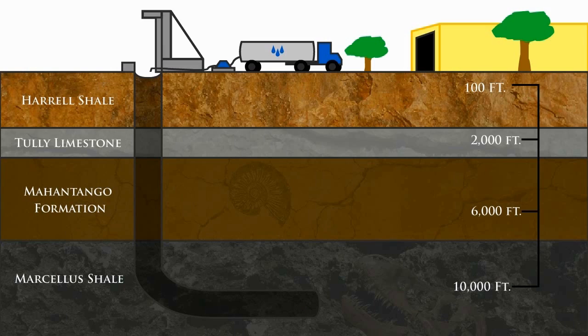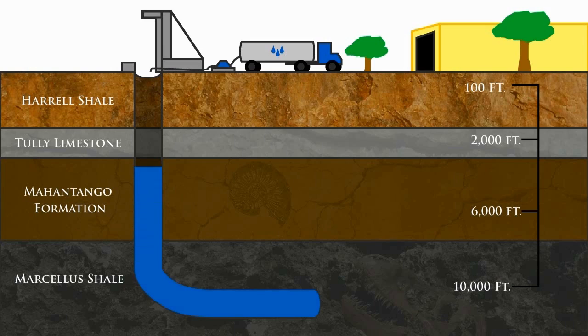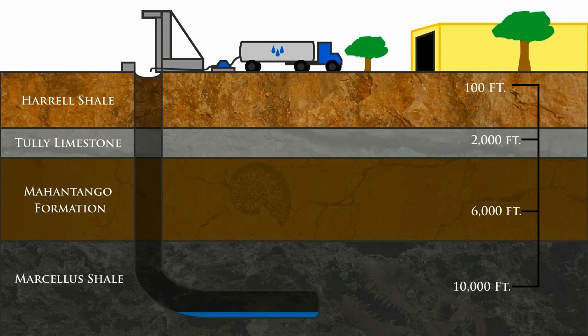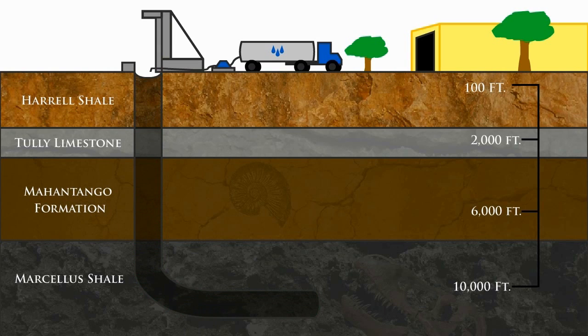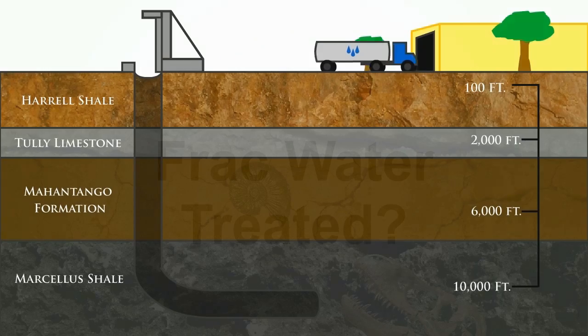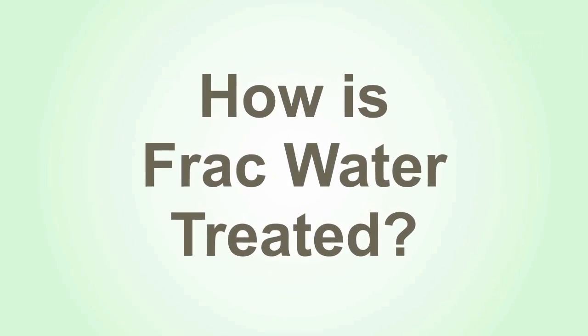This frack water, or brine, is often reused for drilling multiple wells until the salt and other dissolved minerals, collectively referred to as total dissolved solids, reach a level that makes recycling the water no longer practical. When this occurs, drillers must dispose of the frack water. How is frack water treated?